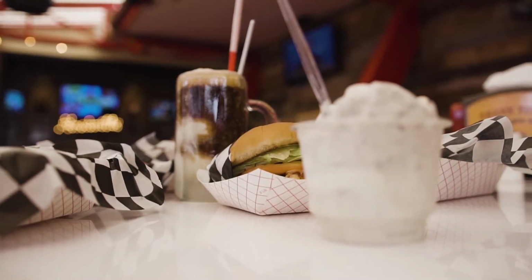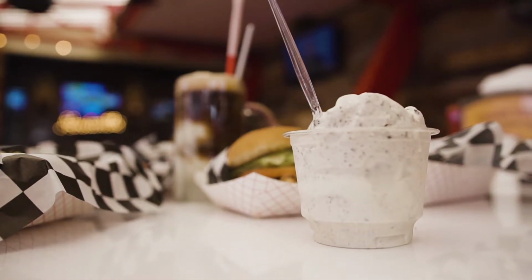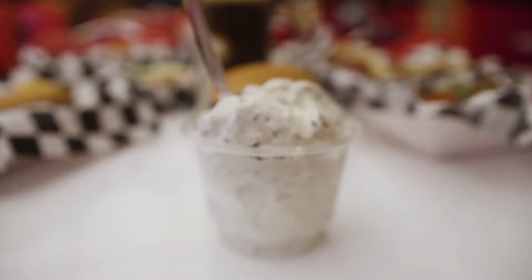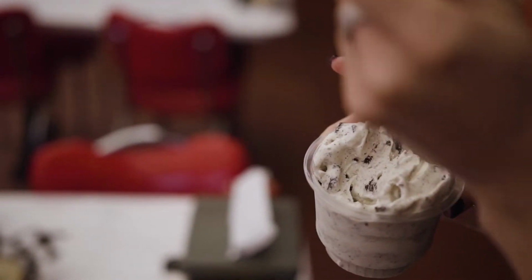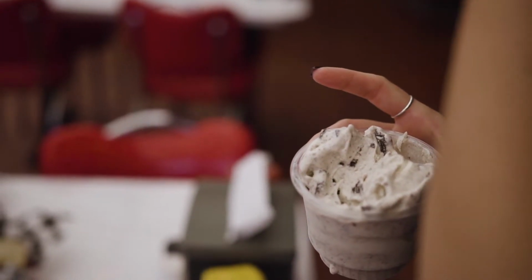So everyone always asks what our frozen custard is. I like to simply explain that it's homemade ice cream. The difference between frozen custard and ice cream is that frozen custard is made with a little bit of egg yolk for a binding agent between the milk and the butter fat. And then it's slowly churned instead of whipped to create that richer taste and that smooth feeling.